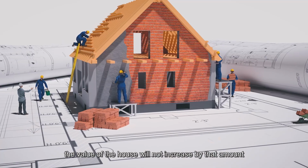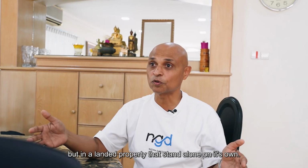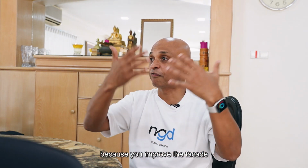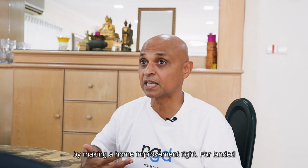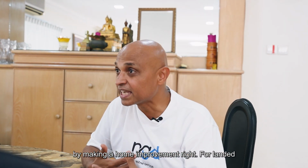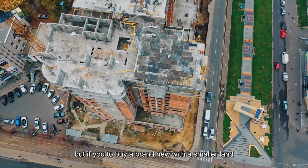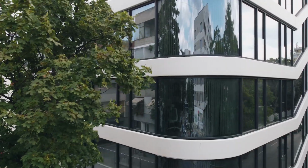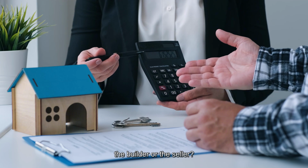value of the house will not increase by that amount just because you spend. But in a landed property that's standalone on its own, if you were to just spend about $200,000, $300,000, even $400,000, whether that is comfortable for you, because you improve the facade, the entire look, as well as the way you add value by making a home improvement, right? For landed, the value can increase by double of what you spend easily. But if you were to buy a brand new with a smaller land, what is there for you to improve? So all the improvement is done. So who's making the money? The builder or the seller?